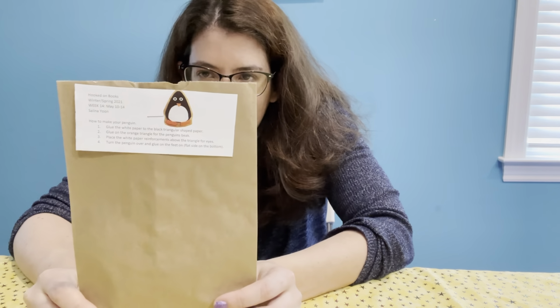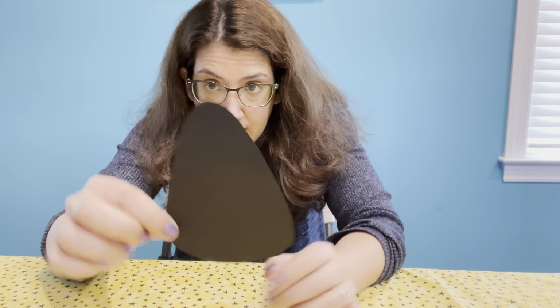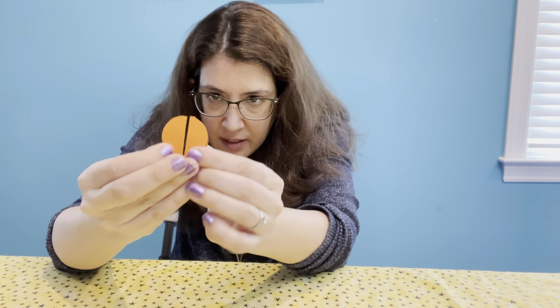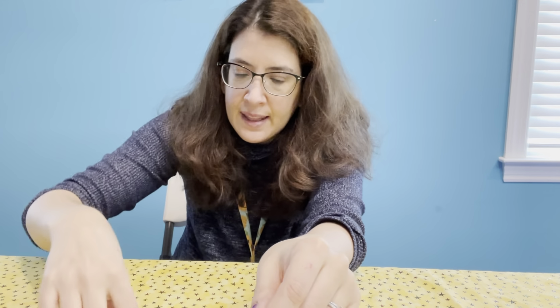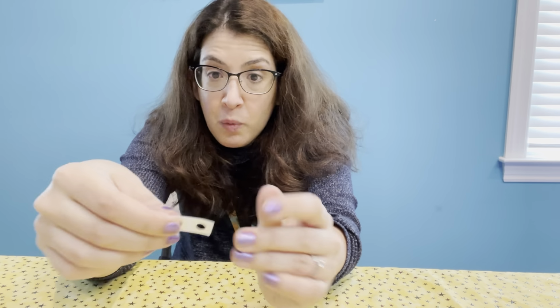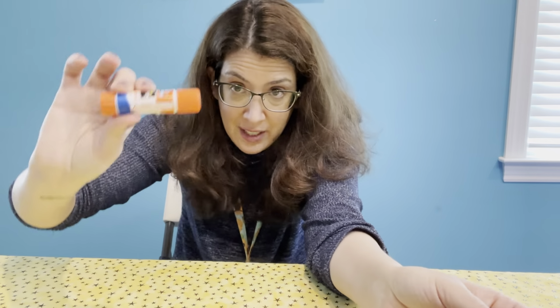So let's get started. Okay, so I've emptied out all the supplies from my little penguin bag. So you should have this penguin body. You should have the white little belly. You should have these two little feet, two little half circles. So there's a whole circle, and then there's the halves. This little beak, and these little white dots, little circles. They're actually called reinforcements. You can ask your parents what those are used for, but we're gonna be using them for penguin eyes today. So the first step, oh, don't forget your glue stick.